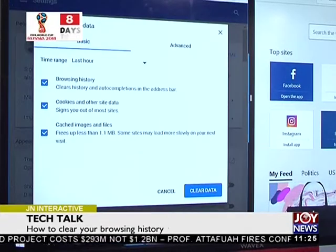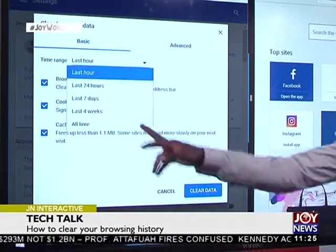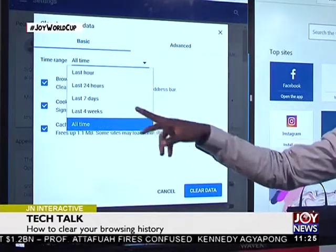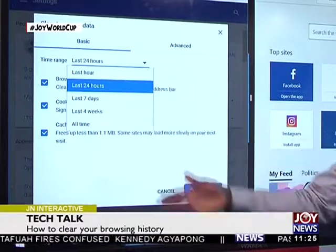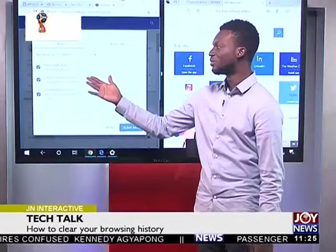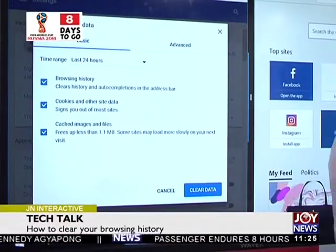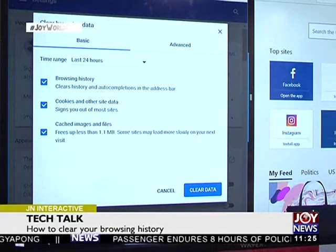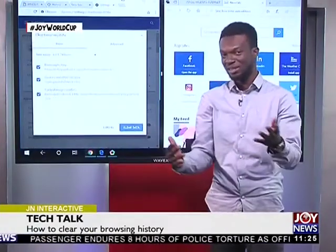When you're done, it's going to ask you the time range you want to wipe it for. You can wipe it for all time, just the last hour, or the last 24 hours. Basically, you have those options. You also have the option to clear your browsing history and your auto-completion. Auto-completion is when you go to your address bar and you type facebook.com and it already predicts it for you.